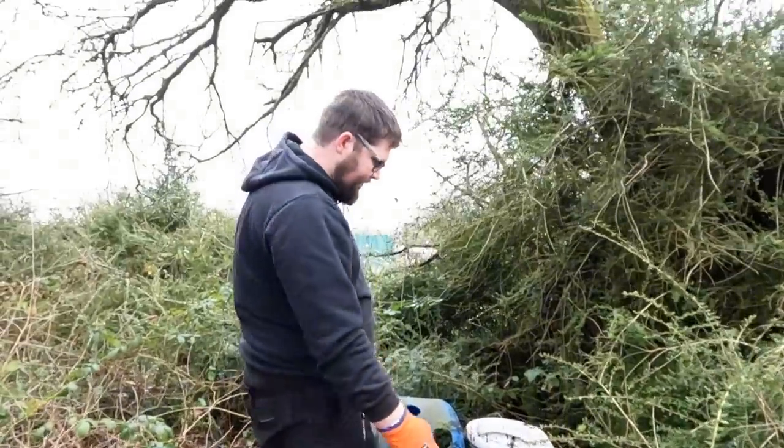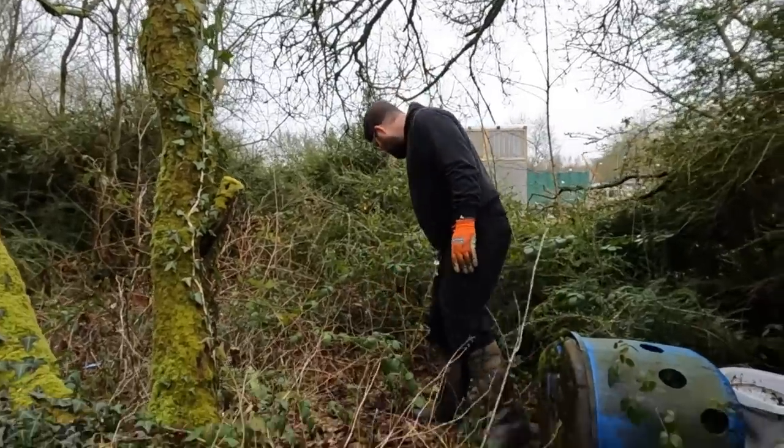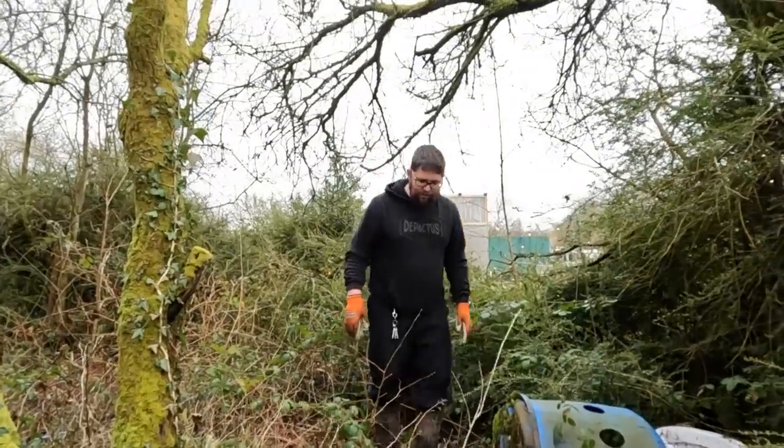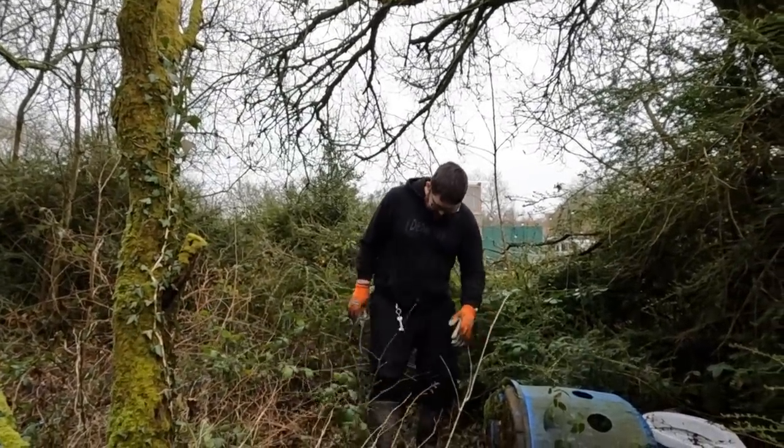So the decking only went to here. So this is concrete as well. Oh really? Yeah. The bit we thought was going to be more decking is actually concrete. How funny.